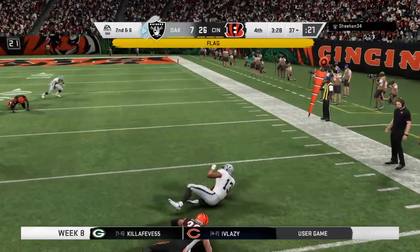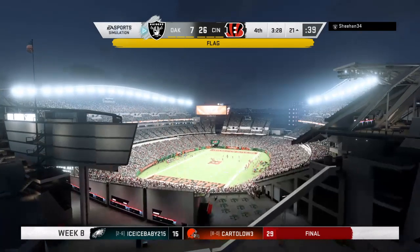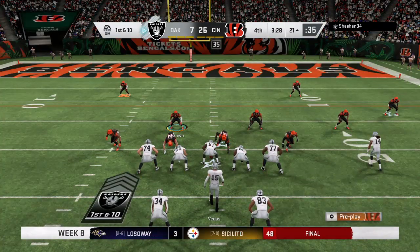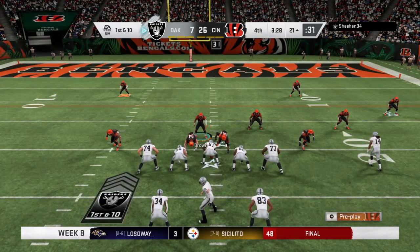Now this throw, it's complete. It's Moncrief with it. And he's going to be brought down by the face mask. Here come the flags. This is going to get him a first down. And now it's 1st and 10. A big mistake, especially when you factor in the personal foul yardage.